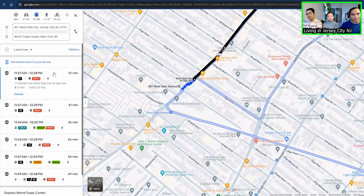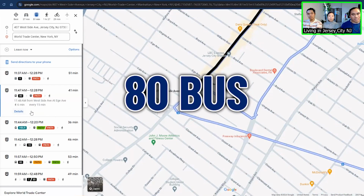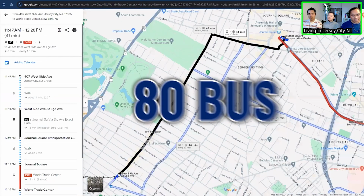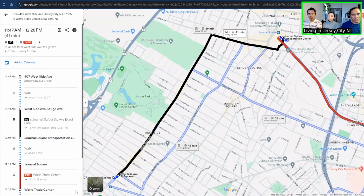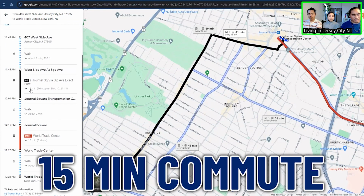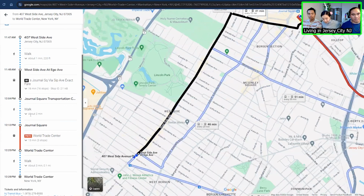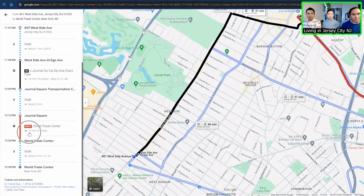And then from there, you can either take the bus or the light rail station to the PATH station. So let's start off with the 80 bus. If you see on the map here, the black line shows the route of the 80 bus, and that goes to the PATH station. And so you can tell from this map that it's about a 15-minute commute from this part of Westside into Journal Square. And then from Journal Square, it's about a 15-minute commute.